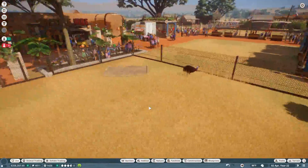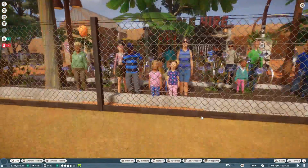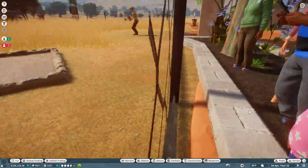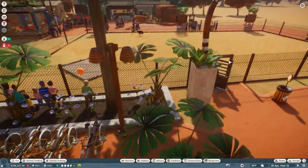All right, guys. Oh my gosh, people are literally standing inside of the plants. Oh, look at that little girl's face. Oh, child, I love you. That's the heart of a future biologist right there. People are crawling through the plants to come and see the cassowaries.